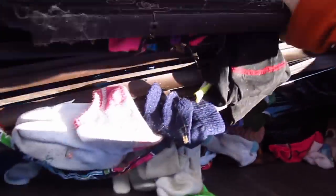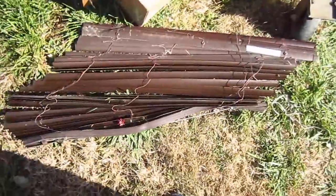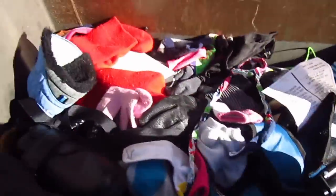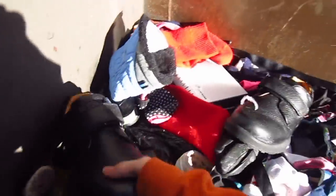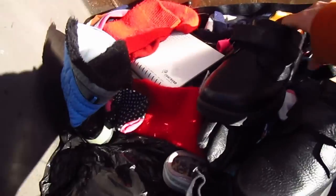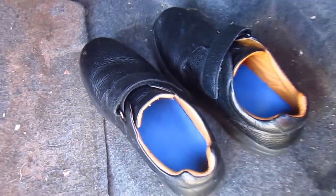Some window blinds. They're all broken. Let's throw that down here for now. No way, some shoes. Dr. Comfort. Those look amazing. Great shoes right there.